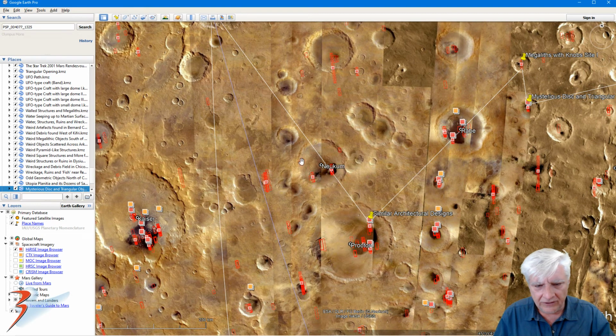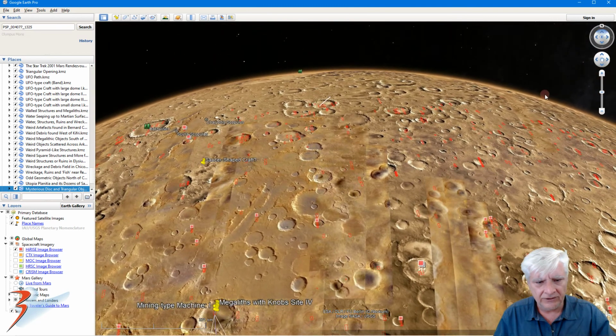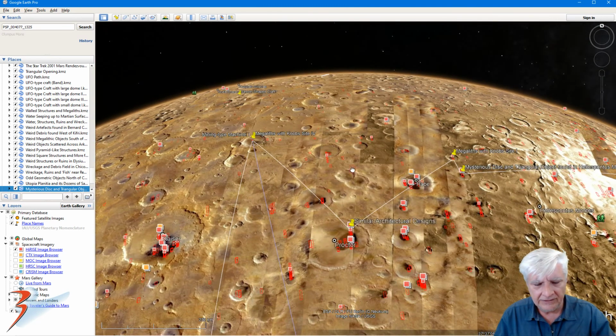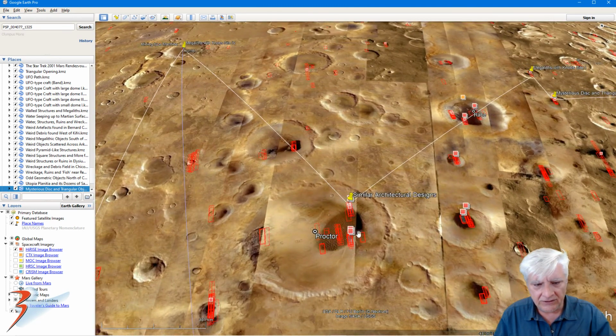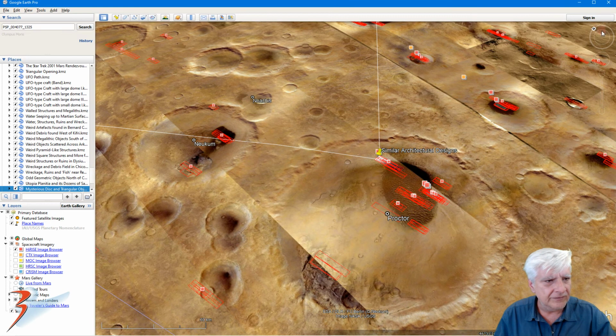And this circular depression is called Newcomb. That's a very interesting name, if you consider the two nuclear explosions that Dr. John Brandenburg found traces of in the northern hemisphere. So let's check this out.